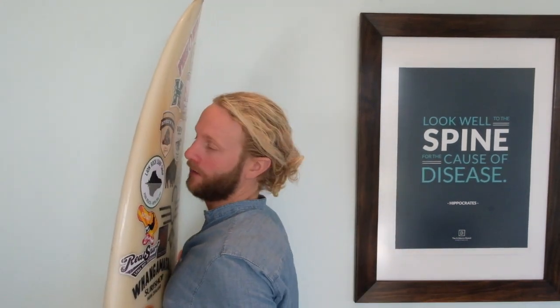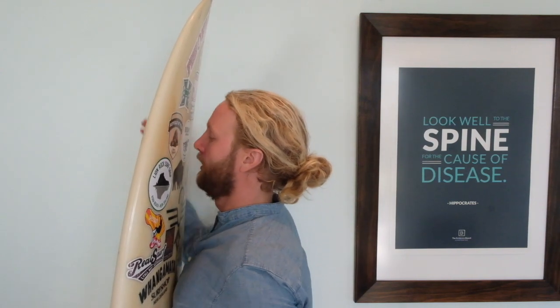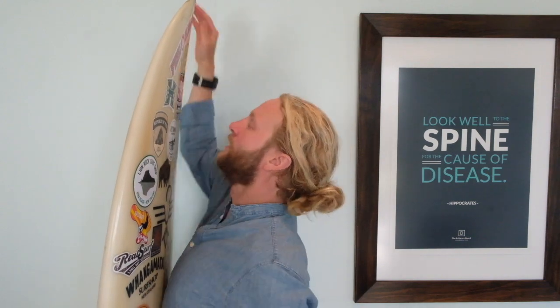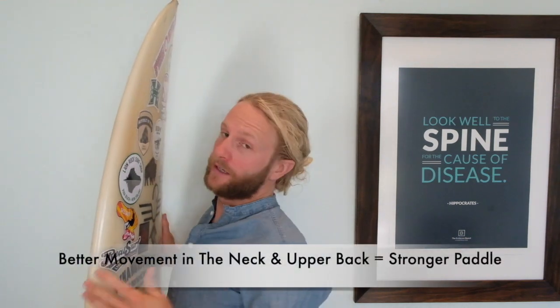If you look at it from a paddling point of view, if you don't have a lot of range of motion here and not a lot of motion able to look up, your paddling is going to be quite weak. You're not going to get as much power out of it. Whereas if you improve your posture and have more range of motion, you're going to be able to paddle much more forcefully. And you're going to catch more waves, you're going to catch bigger waves. And as a surfer, that's what it's all about, catching more waves.